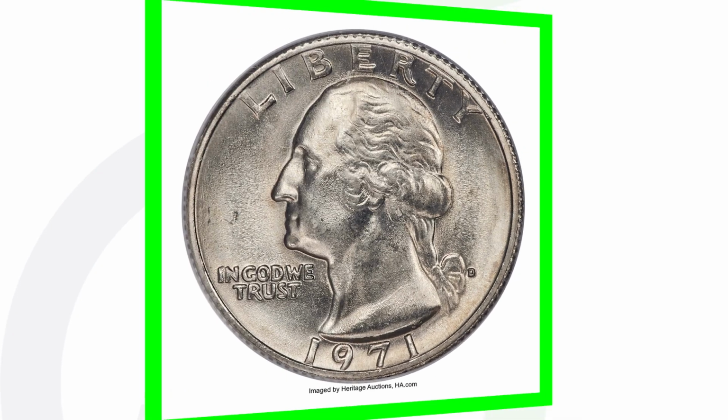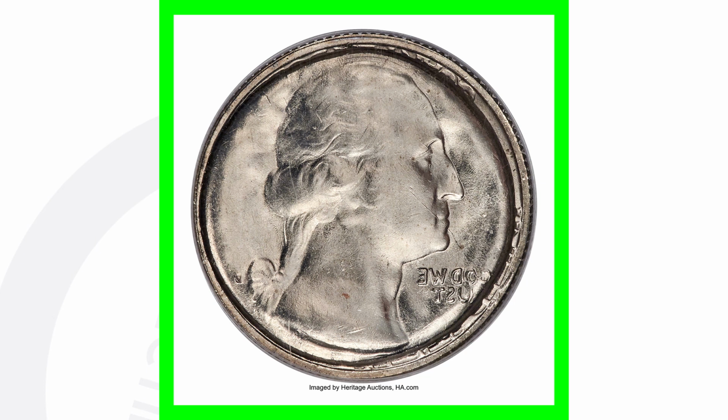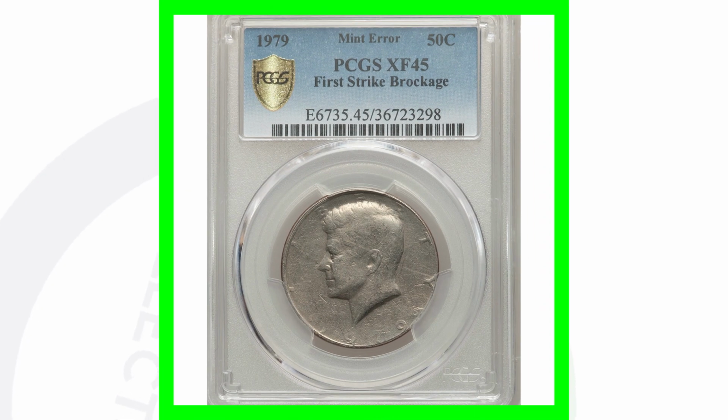Now here's a 1971 D mint mark Washington quarter. It looks very normal like any old 1971 quarter would here on the obverse, but here on the reverse you'll see a mirrored image of the obverse design. So we do not see the reverse design of the quarter, and that's because this coin has a brockage. Absolutely amazing, man. Look at that. So this coin ended up selling for over $4,000. Can't beat that.